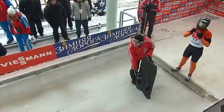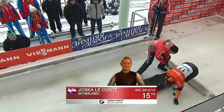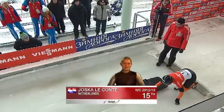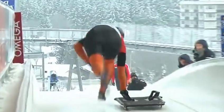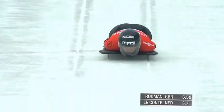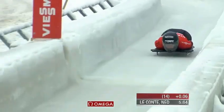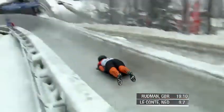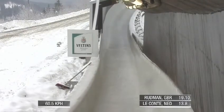This is our 17th of 24 sliders. Joske Leconte of the Netherlands. And the ski season starts here this weekend in Winterberg as the wind blusters snow across the start area. She'll be running into the teeth of a bit of a gale there. 5.64, and that might possibly have chipped about a tenth of a second off her potential start speed. Maybe not that much.